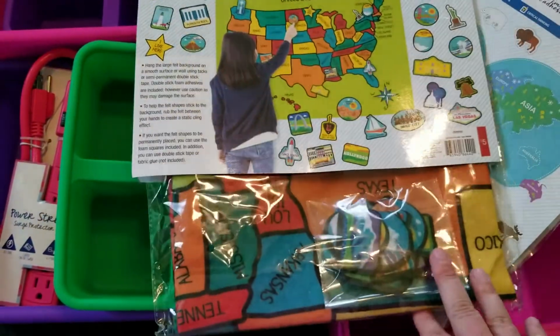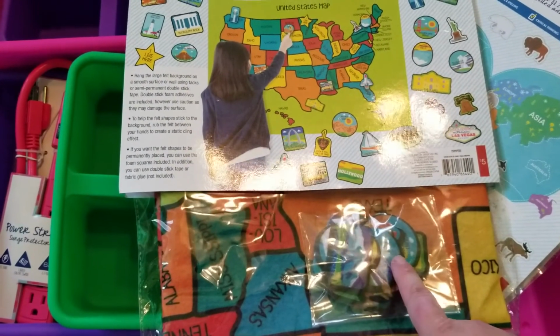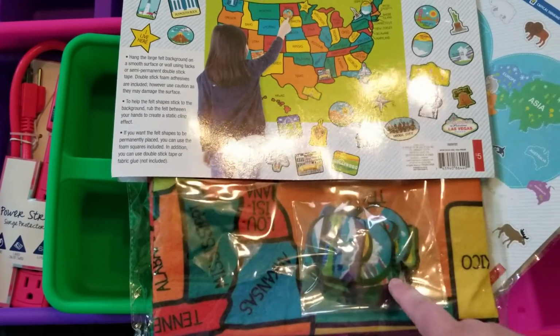This is by far, I am so excited for this. I can't even tell you. This is by far one of my favorite purchases. And speaking about landmarks, I kind of got the book because they had some here.